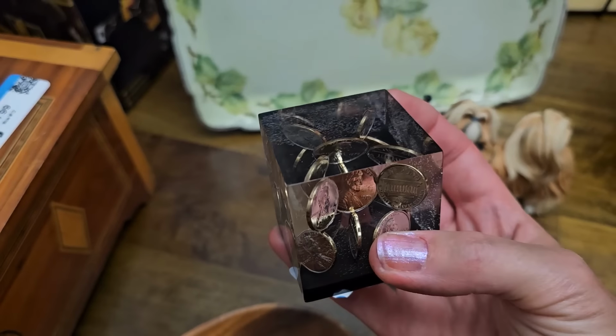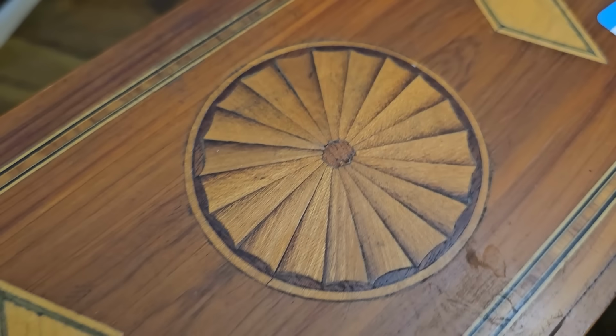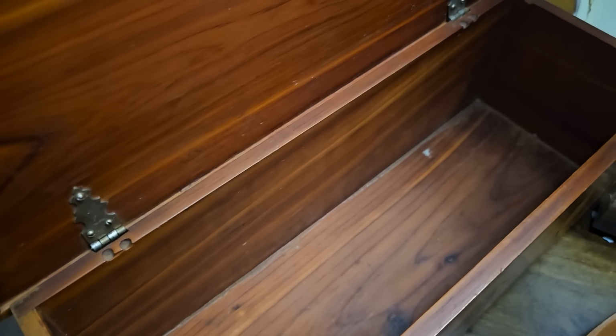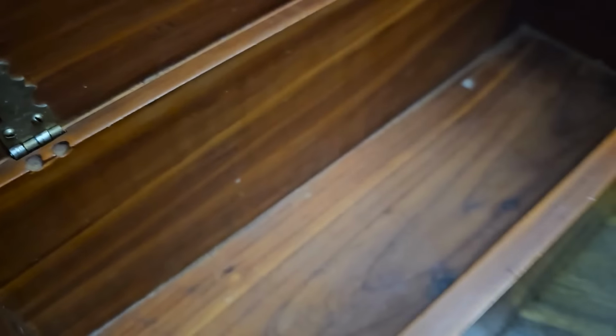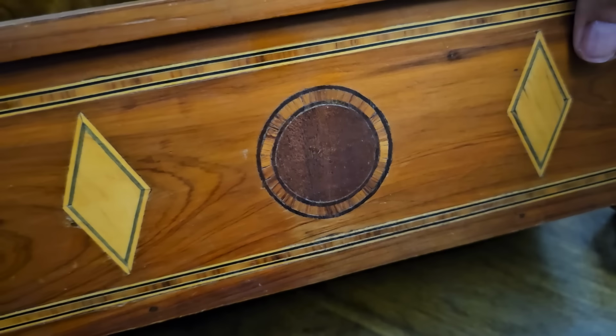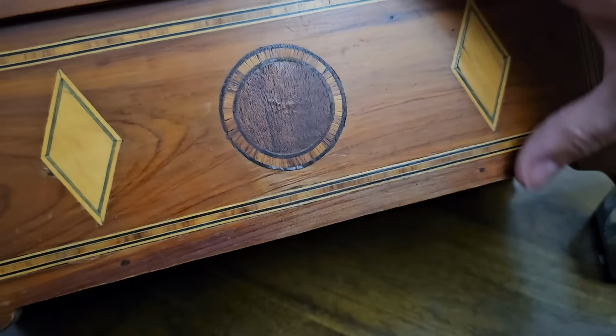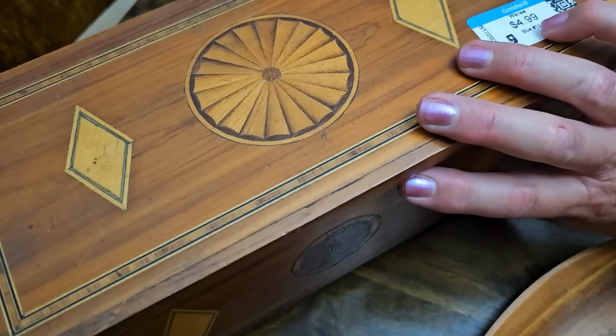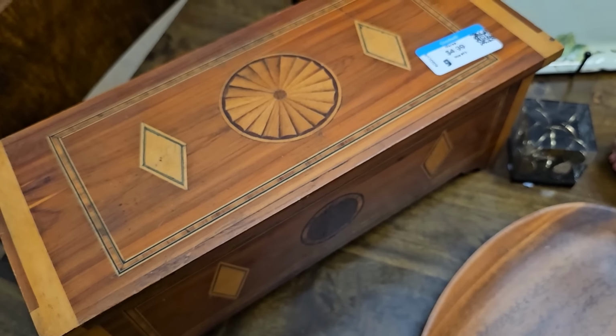I absolutely love this beautiful inlaid box. The craftsmanship is so fantastic, and the different woods are lovely. Very, very detailed. It's beautiful on the inside with lovely hinges. I still don't know its intention, whether it's made as a miniature for a larger piece or just as is. Surprisingly, it's not signed. I paid $5 for it. I am asking $45.